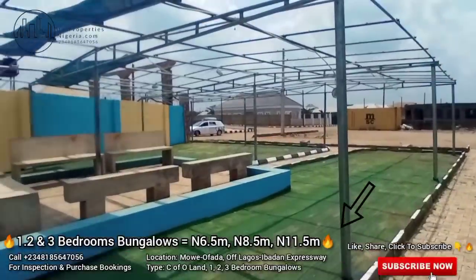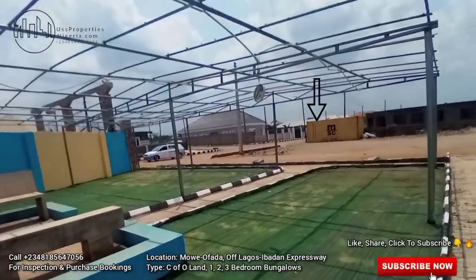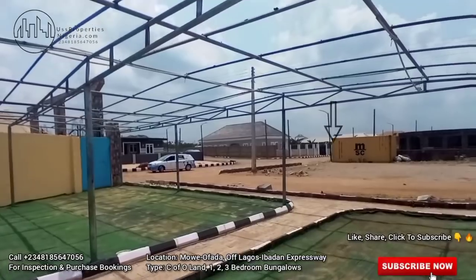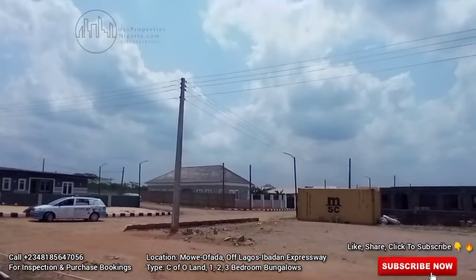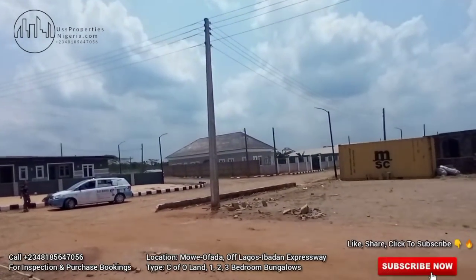These are the bungalows I'm offering. These are the facilities. It all comes with alternate power, and you can buy and own. Alternatively, you can buy land and also own and build your own property.